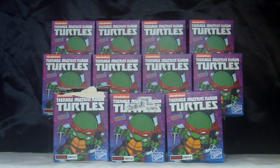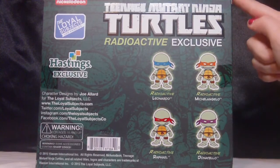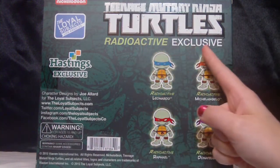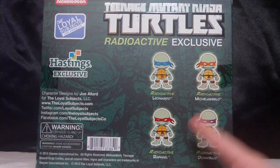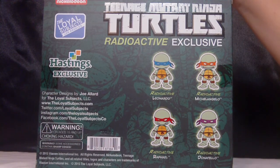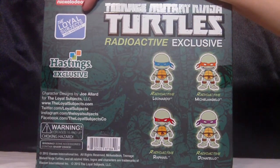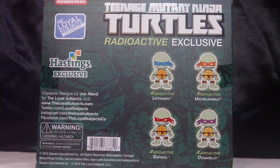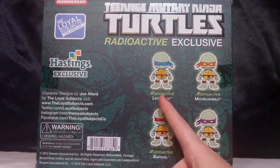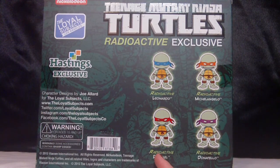First, before we get started, I have some exclusives to show you. The first set of exclusives I have to show you are the radioactive exclusives of all 4 of the turtles. These, just like the Mighty Morphin Power Rangers, were a Hastings exclusive with the Loyal Subjects line. This set comes with Radioactive Leonardo, Radioactive Michelangelo, Radioactive Raphael, and Radioactive Donatello.